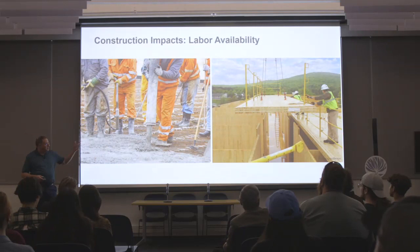You go to a mass timber job site and you're going to see six guys or girls. I'm sorry, I need to be better about that. Six people putting that building together. It doesn't require a ton of labor to put it all together. So it's a much easier and simpler process.